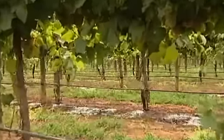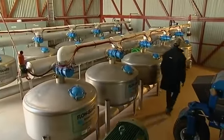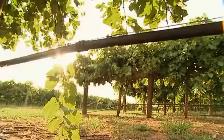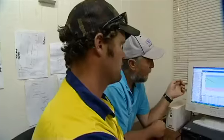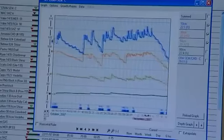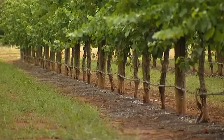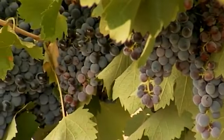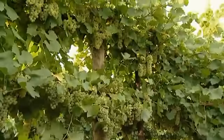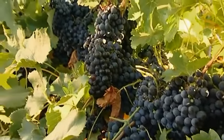Vineyards in the Riverina receive water via a system of channels and pipes through a network that's fed from the Snowy Mountain scheme. State-of-the-art drip irrigation and water recycling systems are increasingly being used to optimise quality and maximise water use efficiency, ensuring the sustainability of this precious natural resource. There are nearly 40 varieties of grapes grown in the Riverina today, but the three main varieties are Chardonnay, Semillon and Shiraz, which make up more than half of the region's plantings.